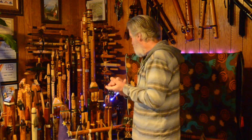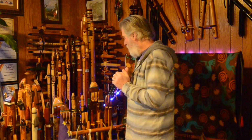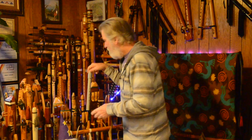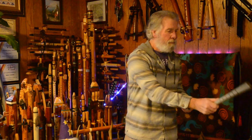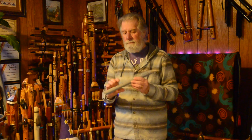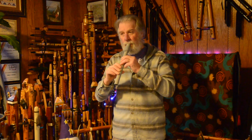Blocky style flutes. I've made PVC flutes. I don't particularly care for the looks of them. They're durable. They're not going to break, you know, if you drop them. They can sound fine.